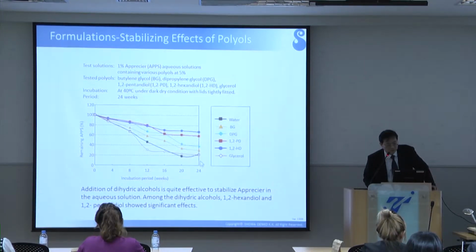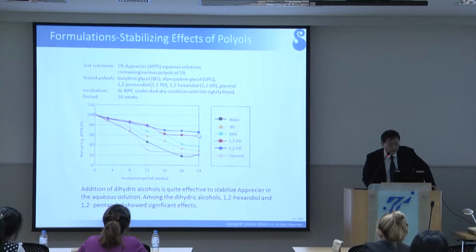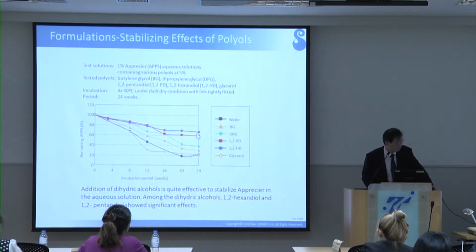But if you can add 1,2-pentandiol or hexandiol, its stability will be increased. So, according to the formulation, this stability can increase.